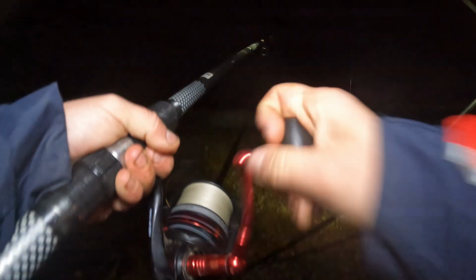These bites are so small. So small. There'll be a fish on this one, maybe. Oh, we got it up though, which is good. Wasn't a snag.